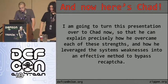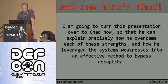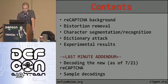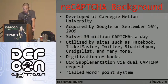Okay, so what is this? You should be familiar with reCAPTCHA. If not, you might want to visit another track and also start using the internet, because about 90% of the CAPTCHA systems out there use it. What I'm going to go over is the reCAPTCHA background, which Jason already covered most of, then the distortion removal, character segmentation and recognition, the dictionary attack that I used on it, and then my experimental results. As a last-minute addendum, I added how to decode the new reCAPTCHA, because a week before the presentation they decided to change it. I'm not sure if they saw the schedule or not, but we'll see. And then I'll go over some sample decodings at the end.